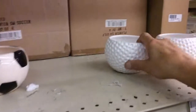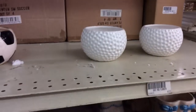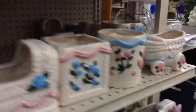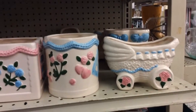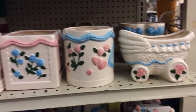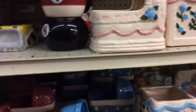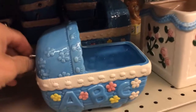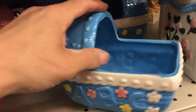A few more, give you an idea. These little guys, they're $10 as well. Getting down into the baby novelties, which everybody needs to have a good stock of. Ones that are just ceramic generally are about $11. They vary in price. Smaller ones are $9, the bigger ones are $15. Ones that are musical generally are about $20. This one's only $17, the baby carriage there. I don't think I have any on the shelf right now that are over $20.